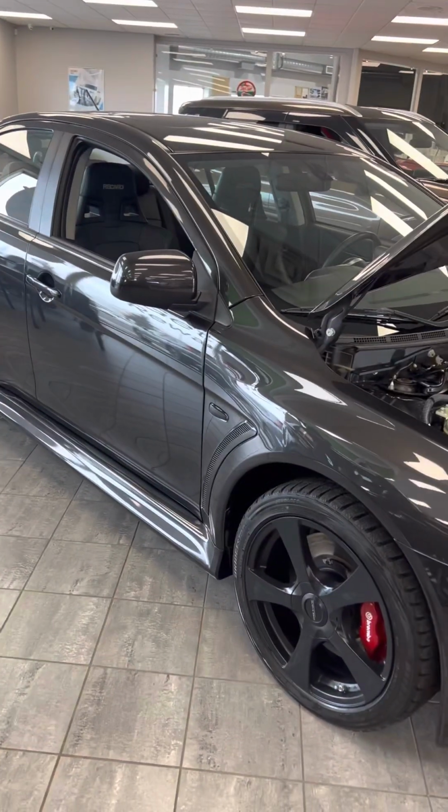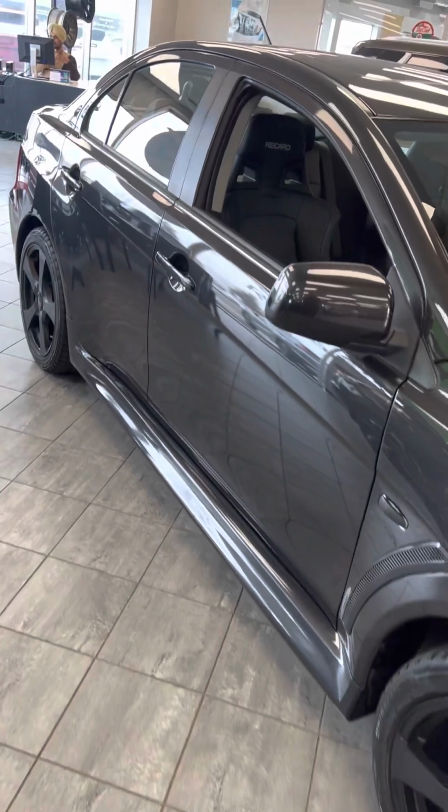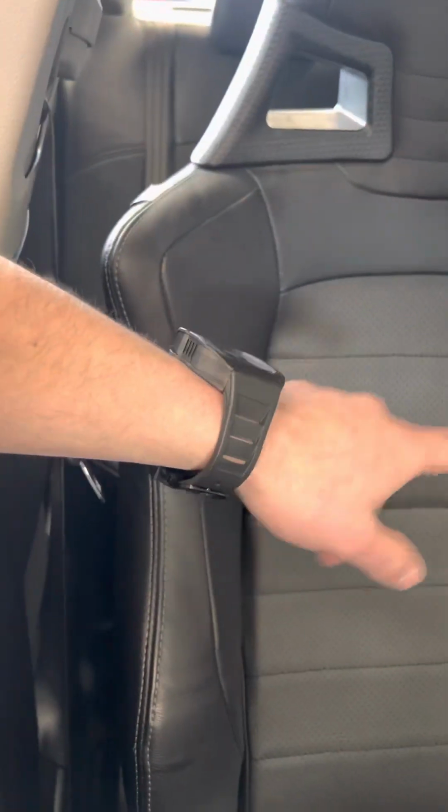So it's the MR, so it's the premium package. You get the Recaros, the full leather Recaros. In the GSR, even the premiums, you only get the leather and the suede. I think the leather the whole way through looks absolutely awesome.